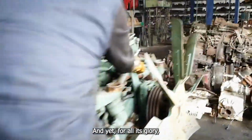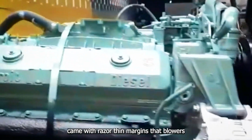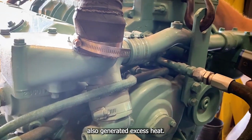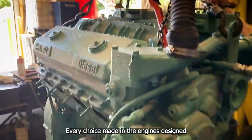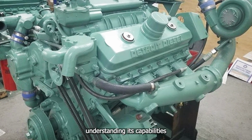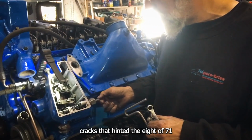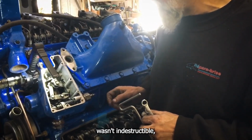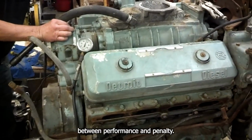And yet, for all its glory, the engine's edge came with razor-thin margins. That blower, so crucial to its power, also generated excess heat. The injectors, though innovative, had little tolerance for mishandling. Every choice made in the engine's design hinged on operators and mechanics understanding its capabilities and its limits. That's where the cracks began to show, cracks that hinted the 8V71 wasn't indestructible, but rather teetering on a narrow ledge between performance and penalty.